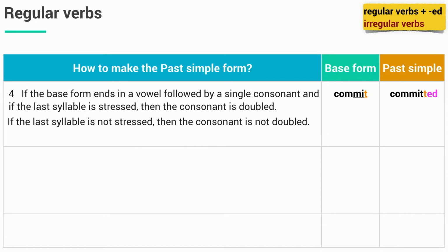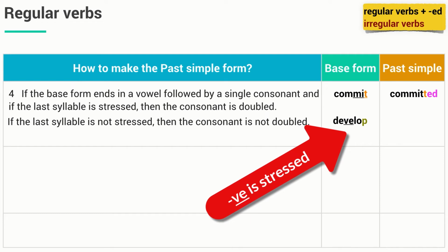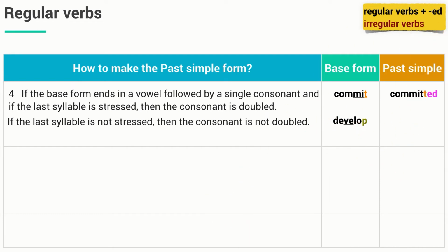However, if the last syllable is not stressed, then the consonant is not doubled. For example, the base form develop ends in a vowel O followed by a single consonant P, and the last syllable lup is not stressed. Actually, the second syllable there is stressed in this case, not the last syllable lup. Then the consonant P is not doubled. Developed. Please keep in mind the stressed syllables are underlined in this table.